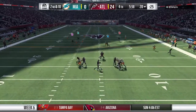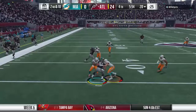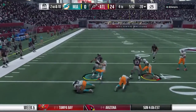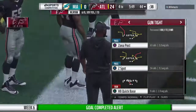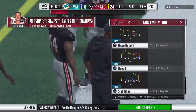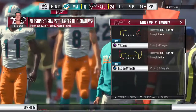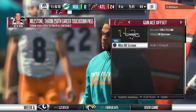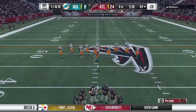Second and 10 now. Ryan. And this time he's got the hook up. It's complete. And he's brought down after a good gain. 23 yards on the play. They had 2 tight ends in the formation on that one. It looked to me like he had his pick of receivers downfield. I think he was just planning on going over the middle. That's what he did. Picked up first down, too.